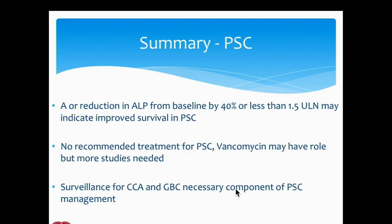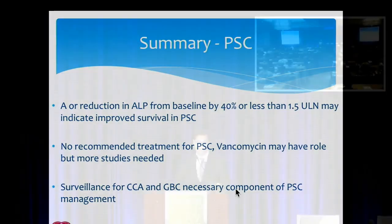Summary for PSC: a reduction in alkaline phosphatase of 40% from baseline or less than 1.5 times the upper limit of normal indicate improved survival and are good mechanisms by which you can counsel your patients. There's no treatment currently for PSC, a lot of research ongoing. Vancomycin may have a role in the future, but it's too early to tell right now. And most importantly, surveillance for hepatobiliary cancers, especially cholangiocarcinoma and gallbladder cancers, are necessary in the management of PSC.